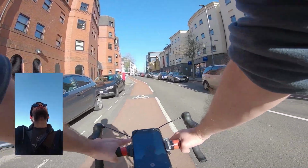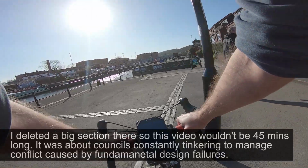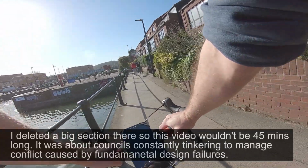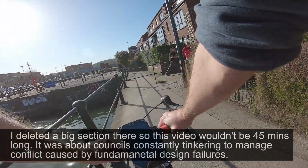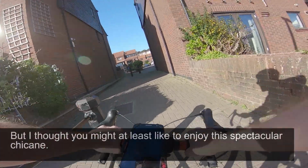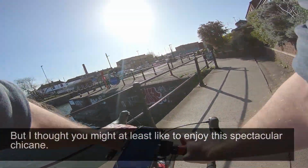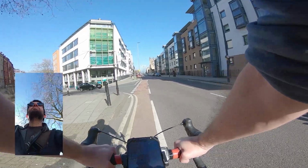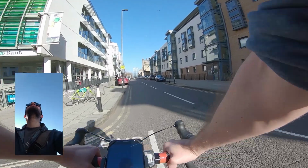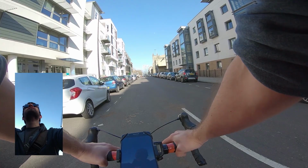Heading back round through into town now. Let's think about how we can wrap this up, make some sort of coherent point out of this. I don't know why there's so much traffic down here today. This is supposed to be, it is a through route, but it's not supposed to be a particularly attractive route. There are better routes for motorists to take. Oh, if it's full time, that will be a problem. Let's head back through town.